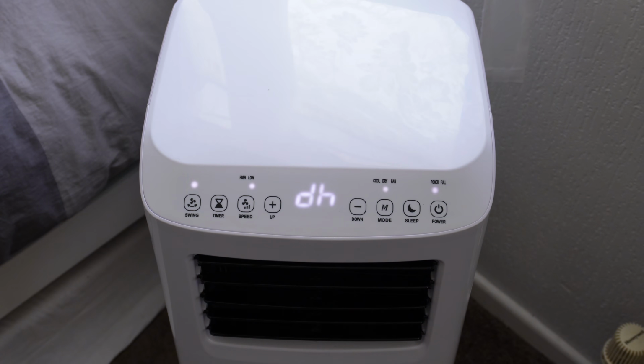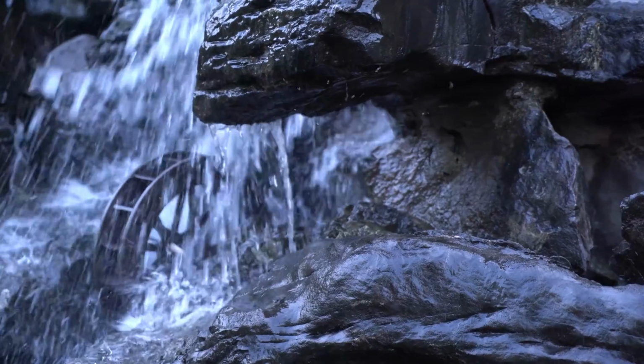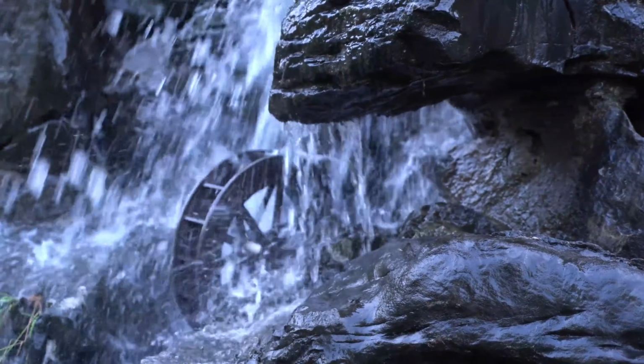I personally sleep with the fan on, so it wasn't too much of a struggle to go to sleep with this on, even though it was much louder. But at the end of the day, this will depend on how sensitive you are to noise. If you need complete silence, this will not work. But if you're used to some kind of white noise, this will still work and help you fall asleep.